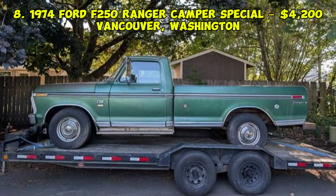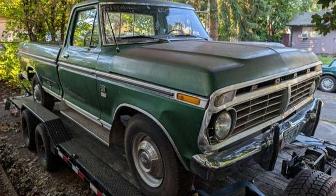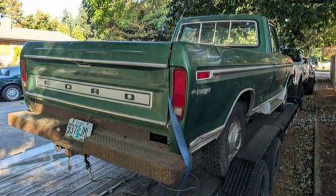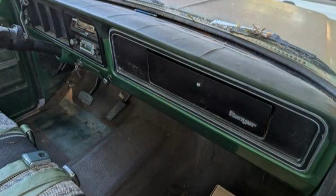Number 8. 1974 Ford F250 Ranger Camper Special, $4,200, Vancouver, Washington. This Ford F250 Camper Special comes with a 360 cubic inch engine and automatic transmission. With 100,000 original miles and no rust, it has a strong structural foundation.